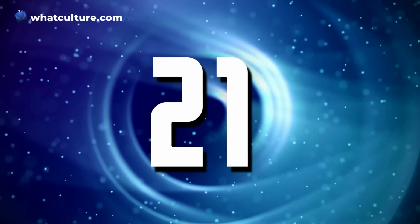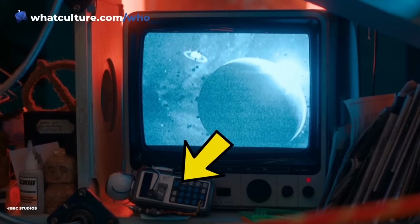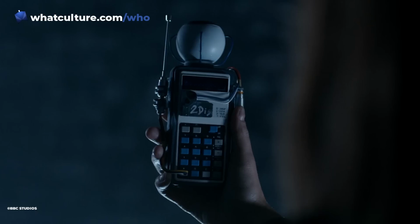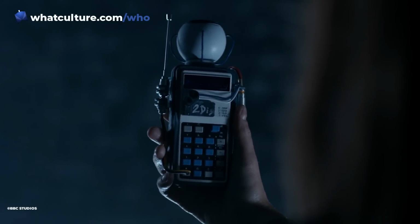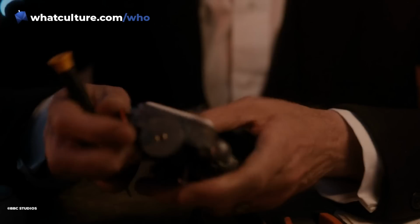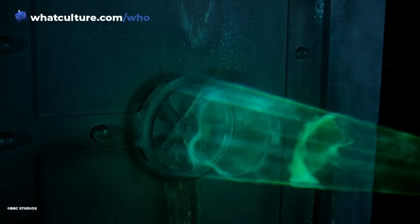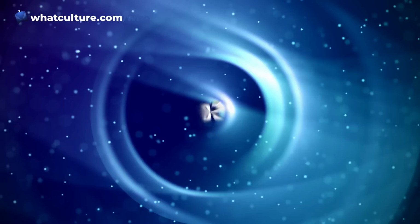Number 21. So in front of the next TV screen is a small mobile phone looking device, which is the TARDIS from the 12th Doctor episode Flatline. So this device was created by 12 to return any objects to 3D that had previously been flattened into 2D by the Boneless.